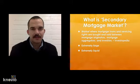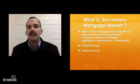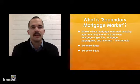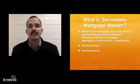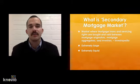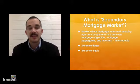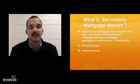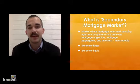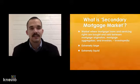So to begin, what is the secondary mortgage market? Investopedia's definition is the market where mortgage loans and servicing rights are bought and sold between mortgage originators, mortgage aggregators, and investors. It's a market that is extremely large and extremely liquid. Now you may be asking yourself, what the heck does that mean? And I hope we can break that down a little bit in these next coming slides.